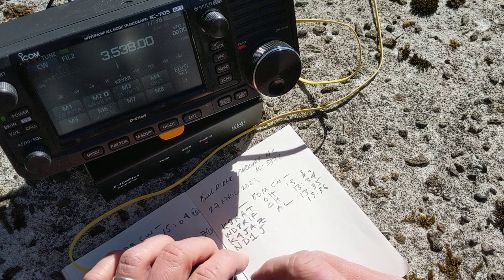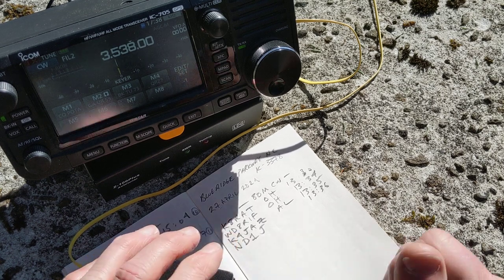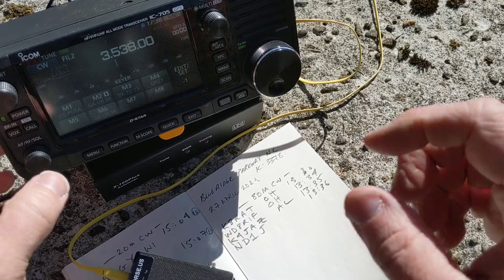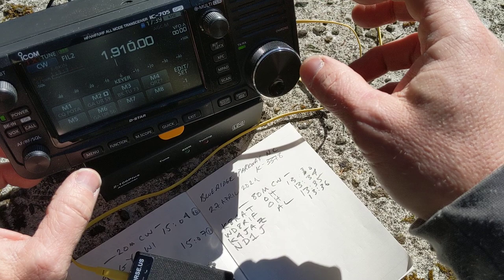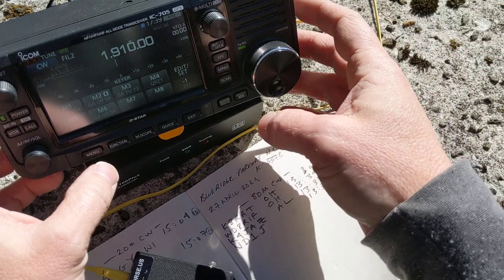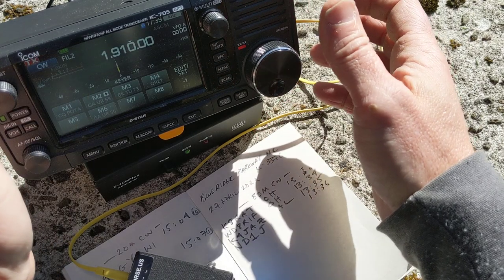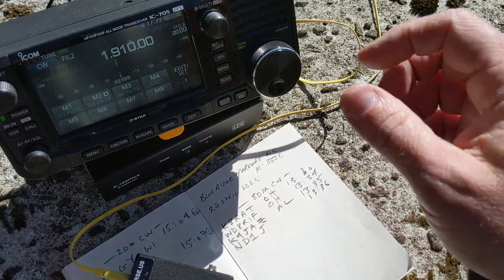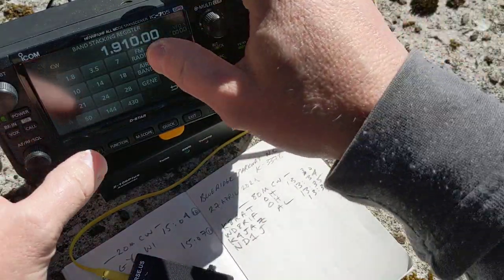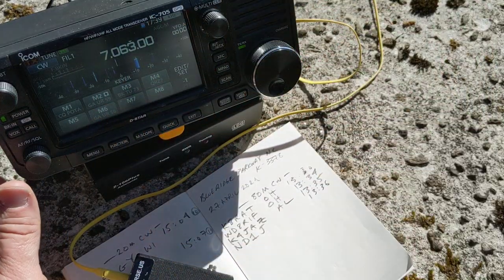Okay. Let's try something. Let's try 160. I'm not even going to worry about whether or not someone's on frequency. Got a one-to-one match. Okay, that's good to know. I'm not going to transmit here. This would be a really poor time of day to do this. Yeah, 70s or 40s way more alive here.